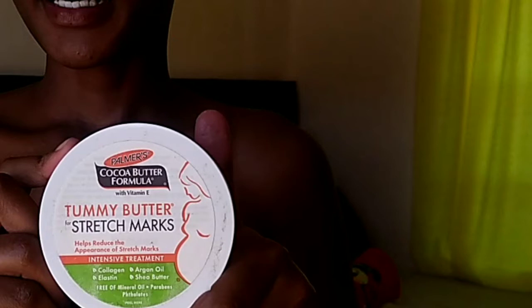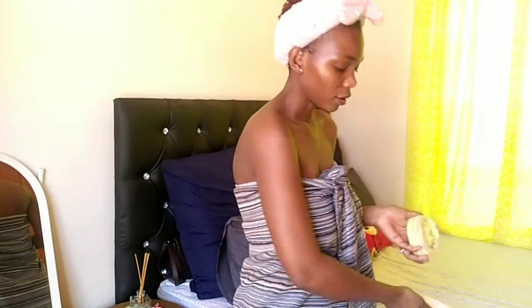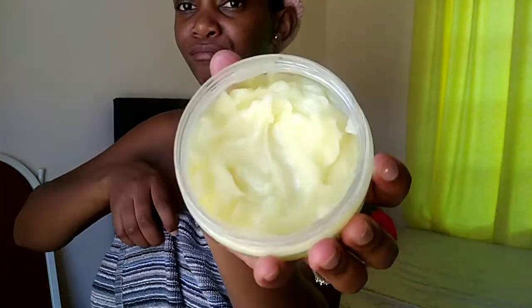Next up, I go in with my tummy butter. I use this for my stretches. I use this one. It smells like coconut and cocoa. It smells good. I apply it in the areas where I have stretch marks.